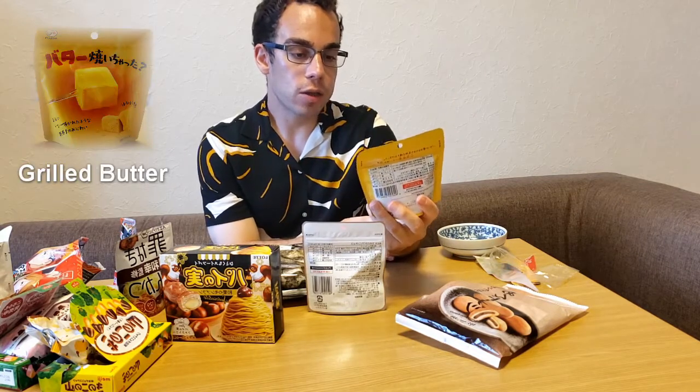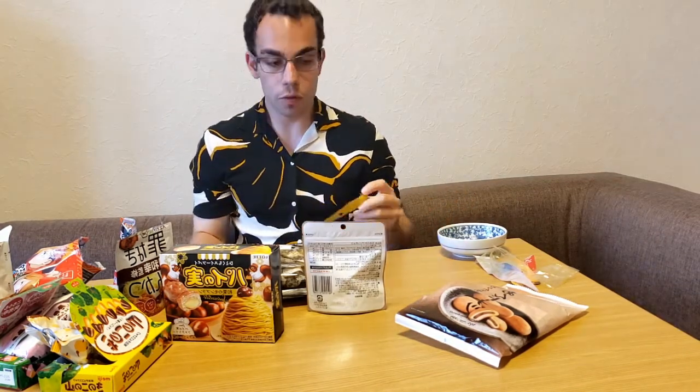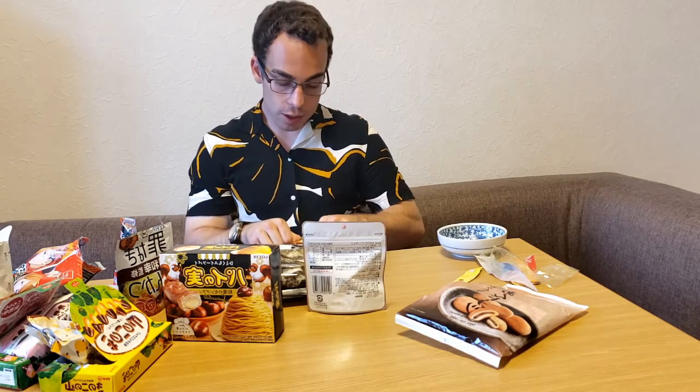Next is this butter snack. I think it's basically just, that's grilled butter. I'm not really sure what to expect from this because I like butter, but I'm not sure about just a snack that is completely butter.